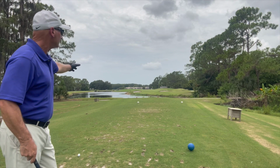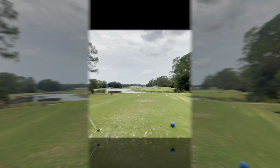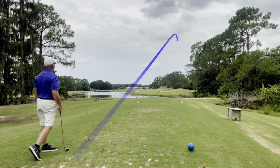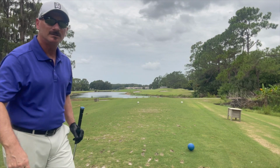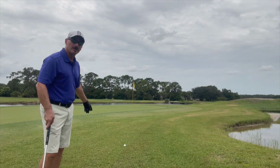There's water to the left, and bunkers in the front, and a bunker on the right side. I'm playing a 7-iron. All right, that ball is on the right side, about pin high. Let's check it out. All right, I'm right over here in the side of the green.